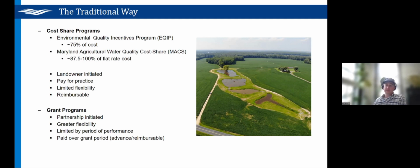The other side of this are grant programs, and that's different. It's not landowner initiated. Usually grant programs are more partnership initiated to achieve a certain goal of implementation. So there's greater flexibility because that partnership's dictating how those projects are selected and funded, but you're always limited by your period of performance. Usually we have between 1 and 3 years to execute a grant for implementation.